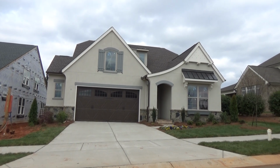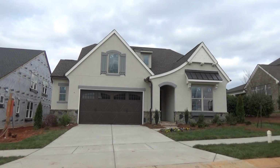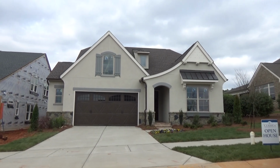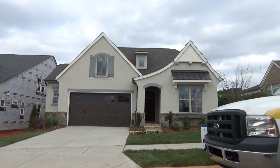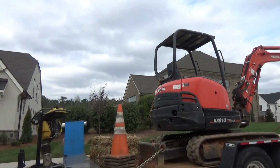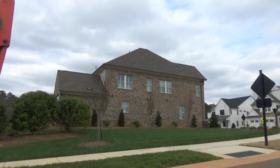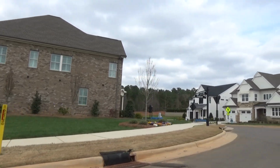So this one is priced in the 600 to 625 range, and it's got over 3,200 square feet, 4 bedrooms, 4.5 baths. That is killer. Now, who is that perfect for? That is perfect for the person who wants to move down and chase the grandkids down to South Carolina. Maybe your kids moved to South Carolina, Fort Mill.